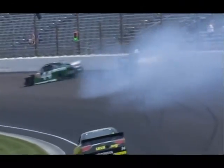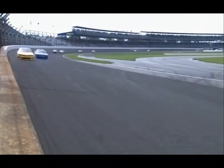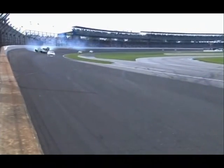There's 2 guys fighting for the spot, getting into turn 1. You saw them make a little bit of contact, and then the 8 was on the bottom. You know, that's a compromising position because you have all the air sucked off your car, kind of pulls you around, but there was contact before it ever started getting loose.